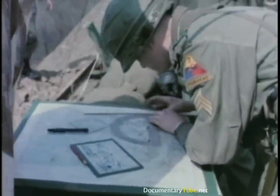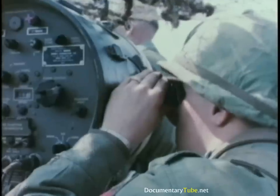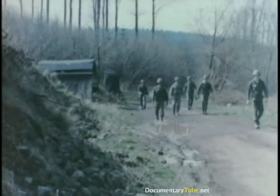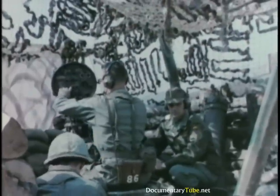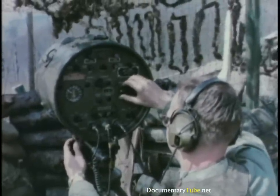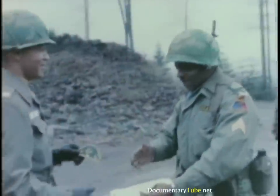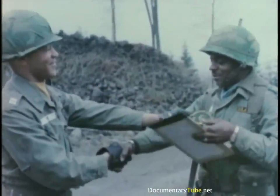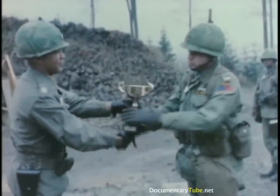They are tested on their ability to spot artillery, APCs, trucks, jeeps, tanks, and small infantry patrols at distances from 1,200 meters to 8 kilometers. For the test, any combination of targets is used to make up a total of 10 different targets. They move at varying speeds, ranges, and directions. According to their scores, successful teams are awarded patches. Teams placing first, second, and third in the overall competition are awarded trophies.